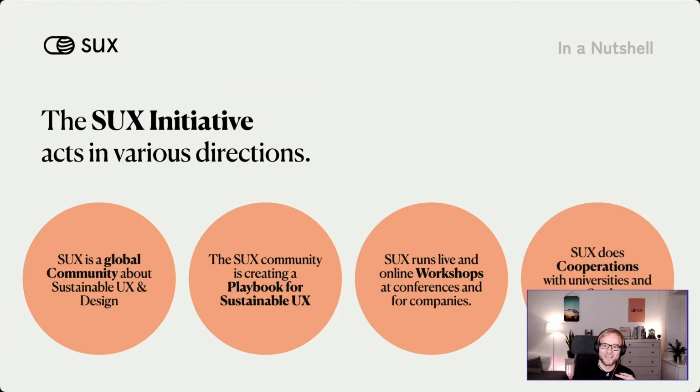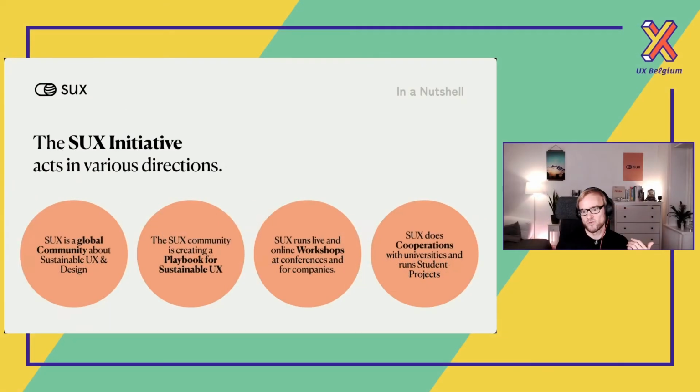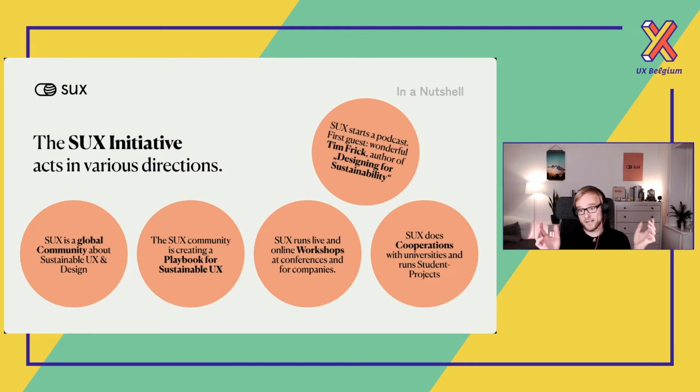And we also do cooperations with universities. We ran a student project last semester with a university in Ulm, and the students had the goal to drive sustainability in the region. It was a stunning project because they came up with great ideas. I'll have two pictures later on. And we are just starting our podcast. Bavo and I did the first recording last Friday, and hopefully we will still release the first episode in October. We will see.